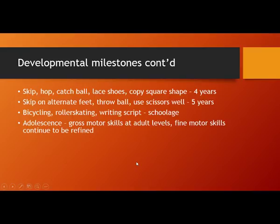Then skipping, hopping, catching a ball, lacing shoes, copying a square shape at 4 years. And skipping on alternate feet, throwing balls, using scissors well by 5 years. Then it gets a little shakier at school age because it's going to vary more, but bicycling, roller skating, writing script, meaning the cursive style writing, that develops during school age. Then by adolescence, gross motor skills are at adult levels, and the fine motor skills will continue to be refined.